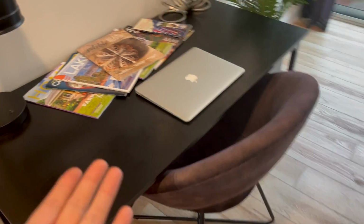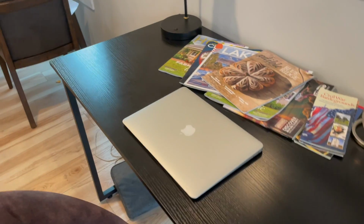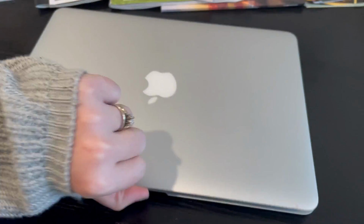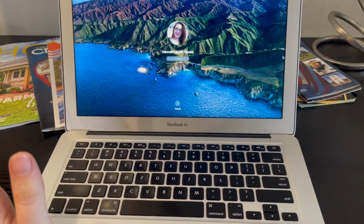I have this cute little desk to work at, which I am not used to at all, because I didn't use a desk even when we lived at our house.